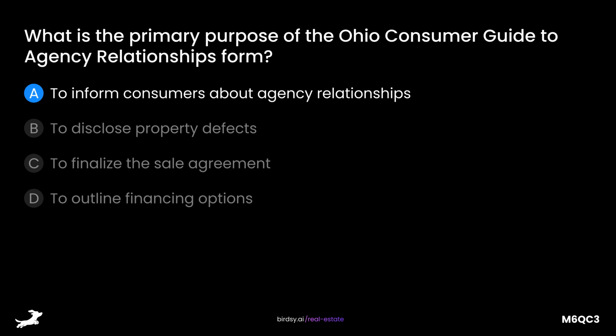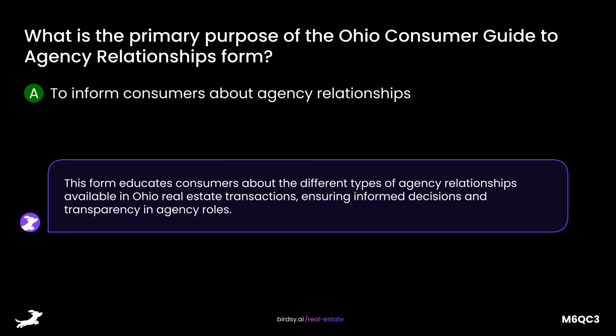Is it A, to inform consumers about agency relationships? B, to disclose property defects? C, to finalize the sale agreement? Or D, to outline financing options? The answer is A. To inform consumers about agency relationships. This form educates consumers about the different types of agency relationships available in Ohio real estate transactions, ensuring informed decisions and transparency in agency roles.